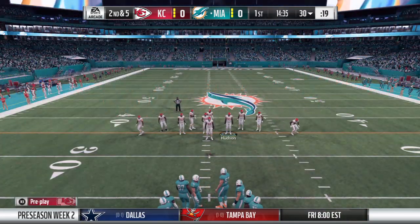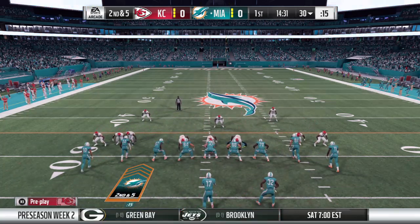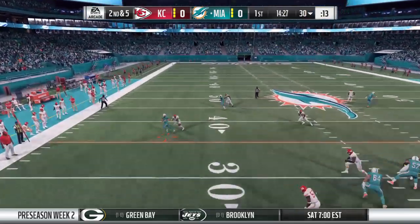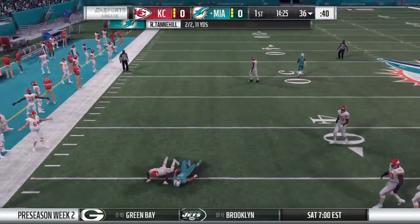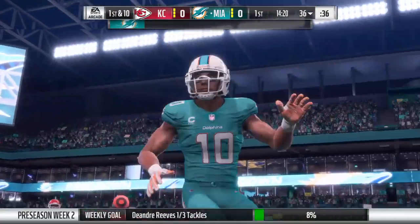Second down to the offense, needing 5 yards. A shotgun snap for Tannehill. And he hits his target. It's Kenny Stills. Tannehill finding Stills, and it's a Dolphin first down.